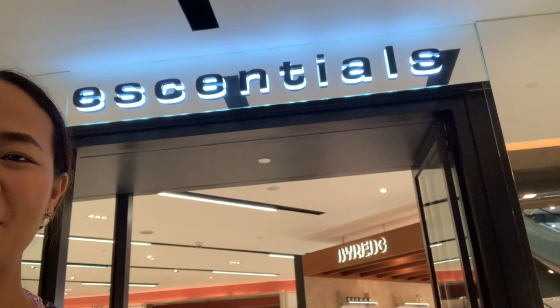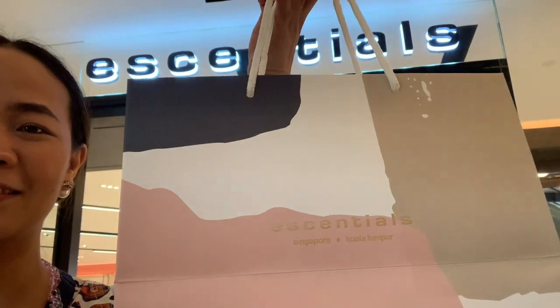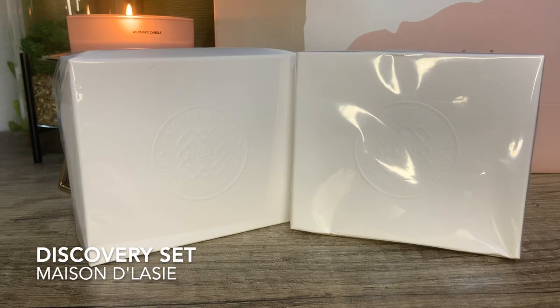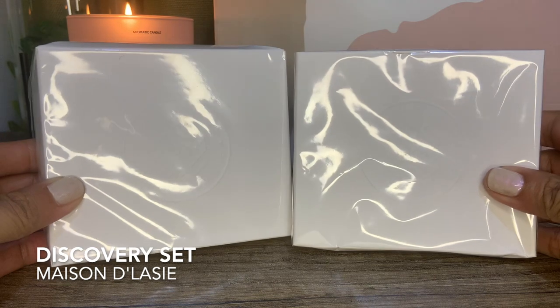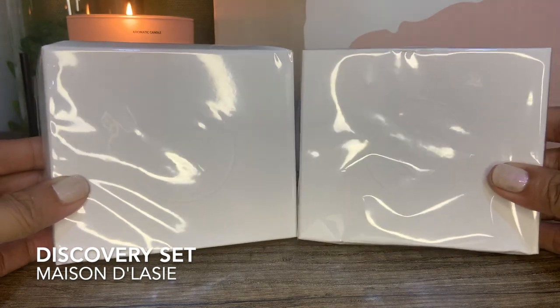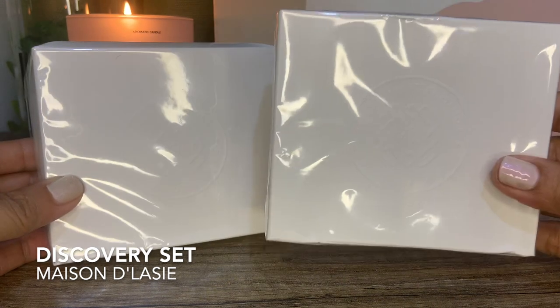Out of the fragrances I've sniffed and sprayed, I walked out of Escentials with these purchases: Maison de la Scie Chapters 1 and 2 sample sets. Maison de la Scie is a local Singaporean niche fragrance house, and what better way to sample the fragrances than to buy their sample sets. So this retails for $35 each for 3 small samples. That is quite pricey, yep, but hoping this is well worth the price tag. One set is called a chapter and holds 3 samples.